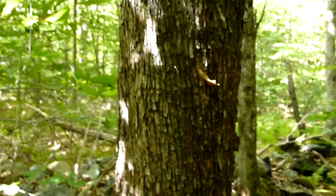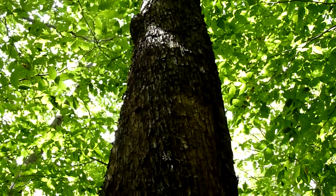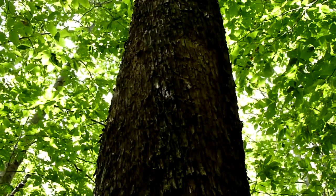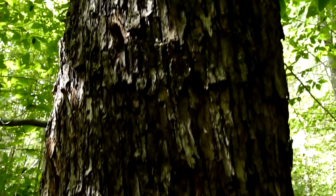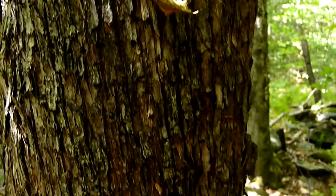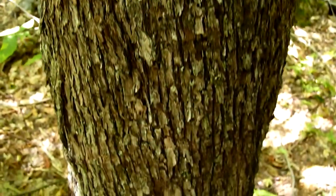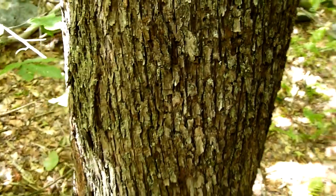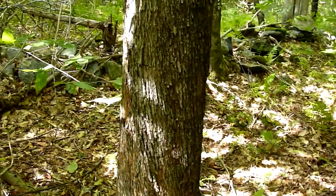I'm going to get a little bit closer and look up, and hopefully the lines in the shreddiness will come through. It's a little bit dark in here under the canopy. This is another Ostrya virginiana, sometimes called ironwood, sometimes called hop hornbeam. It has a bunch of common names.